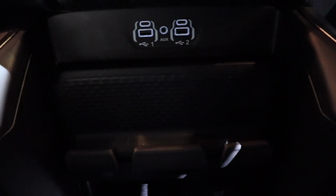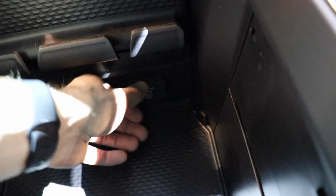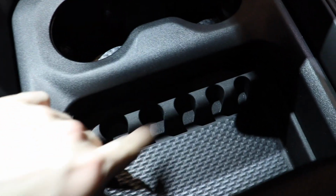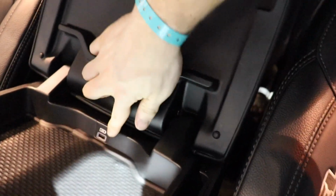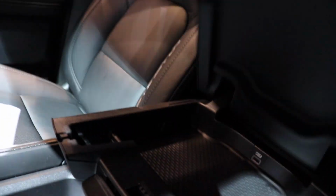Phone storage right up here. Looks like 115 volt 400 watt power outlet, as well as the configurable center console. You have 2 cup holders, some change storage, as well as a storage tray right here, and there is 3 positions to that. Coming back to the armrest, we have your Rams logo. This is tiered. The first shallow tier has a USB port as well as a 12 dimple for cord management.